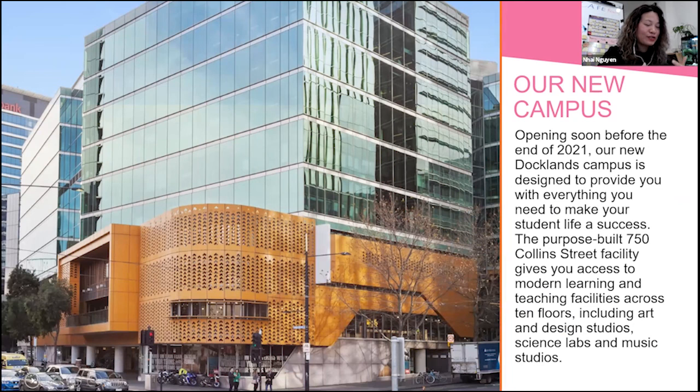We are also very excited to introduce our brand new vertical campus. This campus is going to be opening soon and is set across 10 stories with more than 130 inspiring flexible learning spaces. The Docklands campus is designed to foster collaboration and innovation between you and teachers like me. Located in the harbor and only a few minutes from the CBD, it will be close to everything. For example, you can have access to public transport, restaurants, shopping, parkland, sporting facilities, tourist attractions, and a lot more.